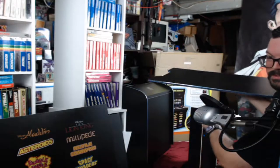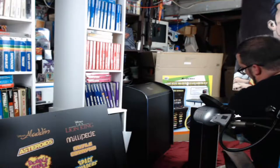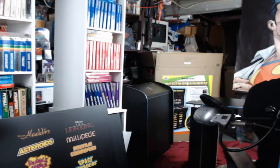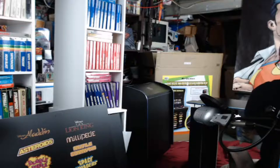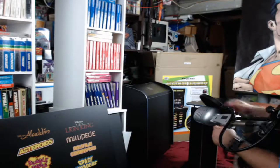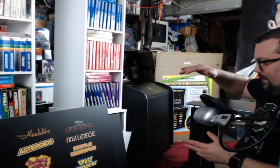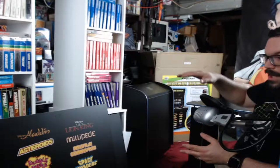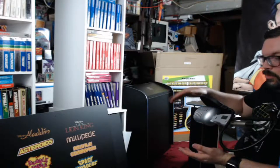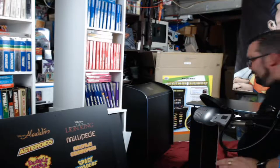Probably Burnin' Rubber, because I really like that. I'm a huge Bump 'n' Jump fan, so I'll probably try that out. And then I'll probably go back and hunt down games that use each individual one of the control types. I'll play something that's going to use the rollerball. I'll play something that's going to use the spinner, you know, that kind of thing.